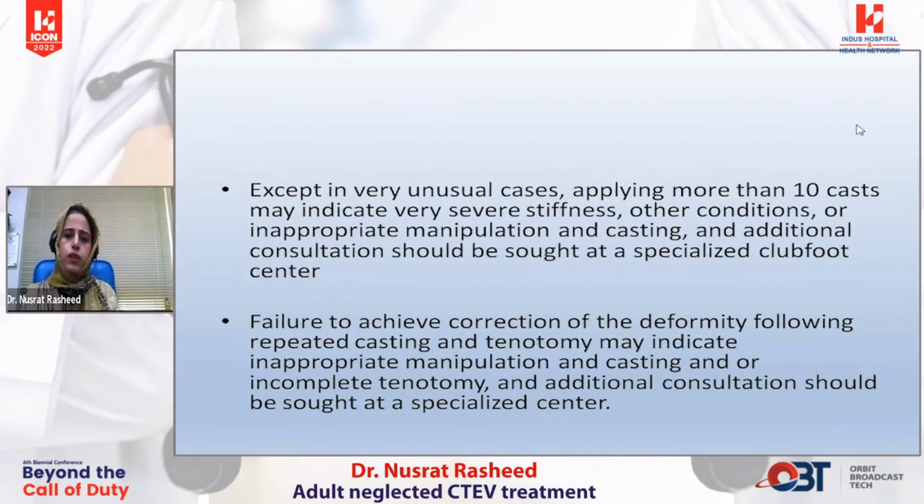Except in very unusual cases, applying more than 10 casts may indicate very severe stiffness, other conditions, or inappropriate manipulation in casting. As I have said earlier, if the number of casts is increasing, every week you apply a cast and you are not getting the result, then you have to sort out what is actually the reason. Either the manipulation is inappropriate or the casting is inappropriate. In this scenario, you should consult a senior orthopedic surgeon or some senior consultant. Failure to achieve correction of the deformity following repeated casting and tenotomy may indicate, as I have said earlier, inappropriate manipulation. So at any time you may end up doing some type of surgery, so you have to think about that and discuss it.